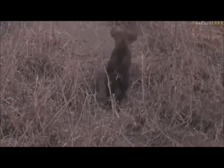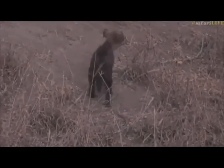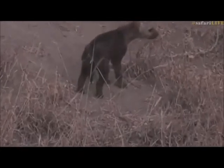And during the day, they actually have to worry about quite a few bird predators as well. I know wild dog puppies often get taken by martial eagles, and the same would be with hyena young as well.